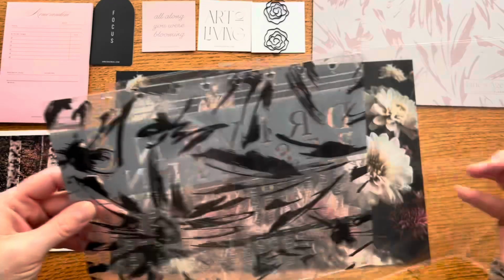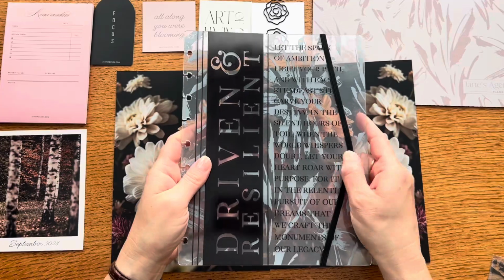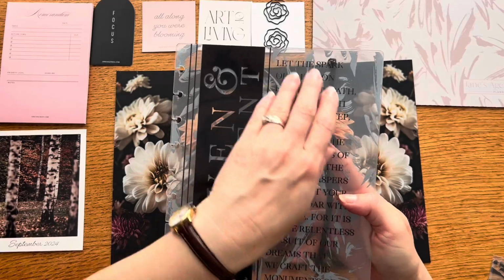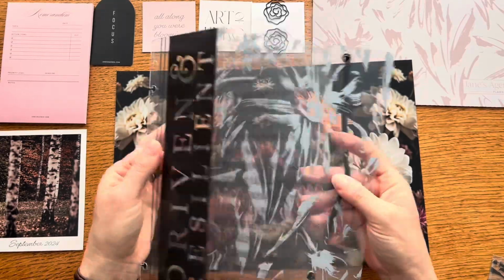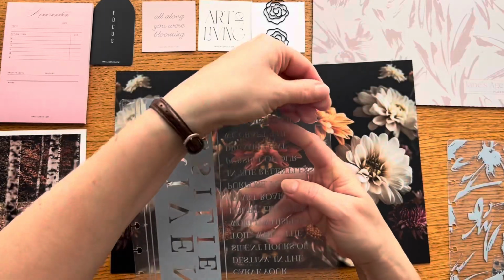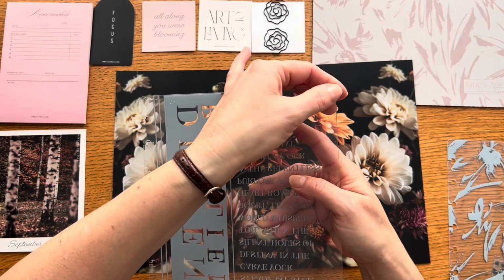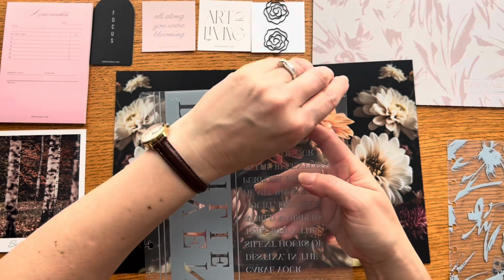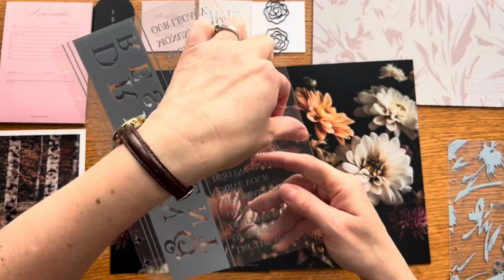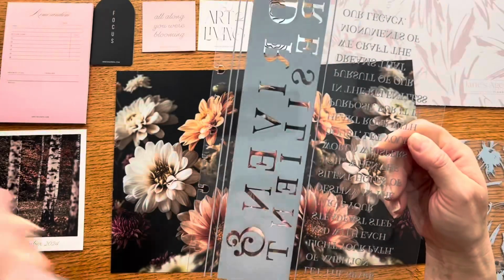All right, so then we have our cover, and this says driven and resilient, and this is definitely a texture that I can feel, which is really cool. And we have that quote on the front, and I think this is a glass plastic. Yes, so this glass plastic will come with a membrane or like a coating on the back that you peel off, and that just helps protect it. But I know I'm going to be using this cover, so I am ready to just get it all set up and moved in to my planner.